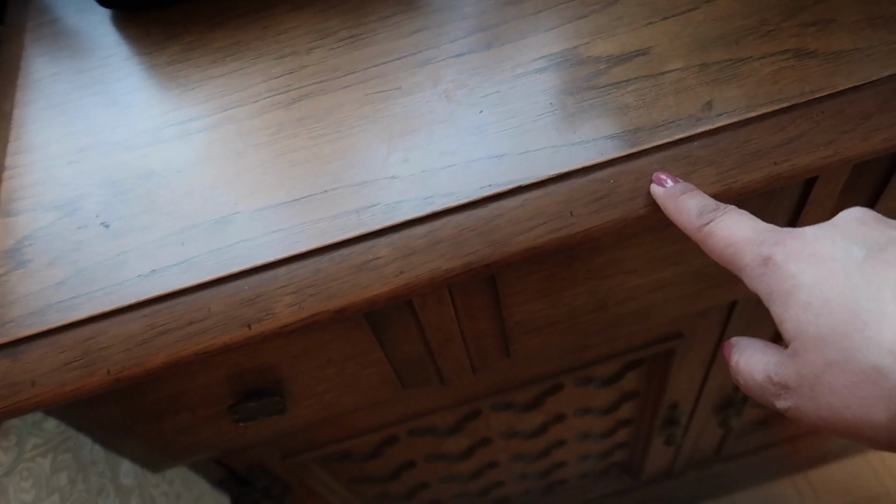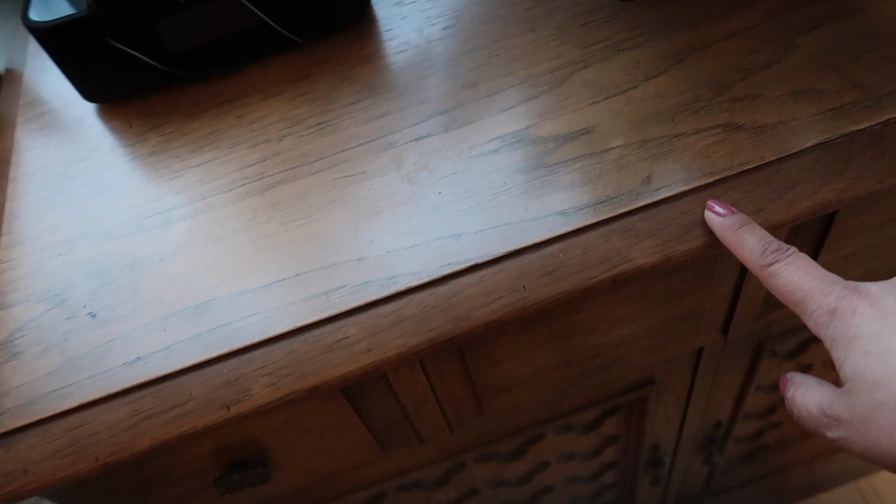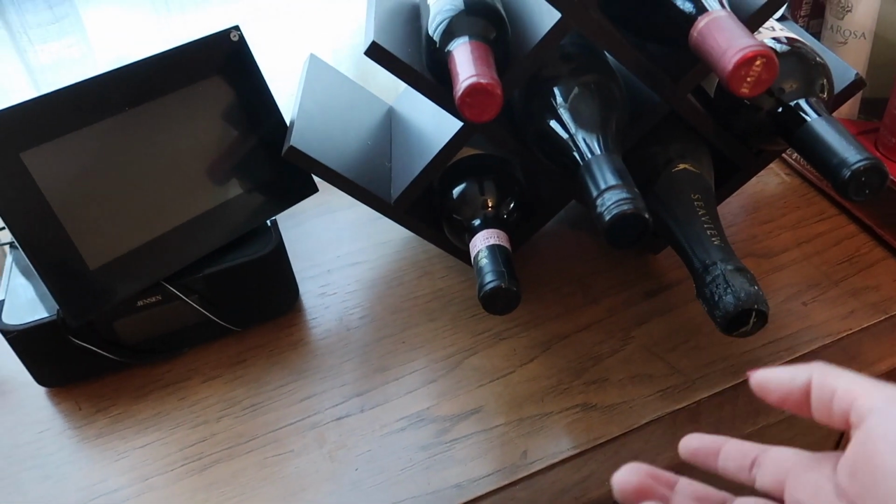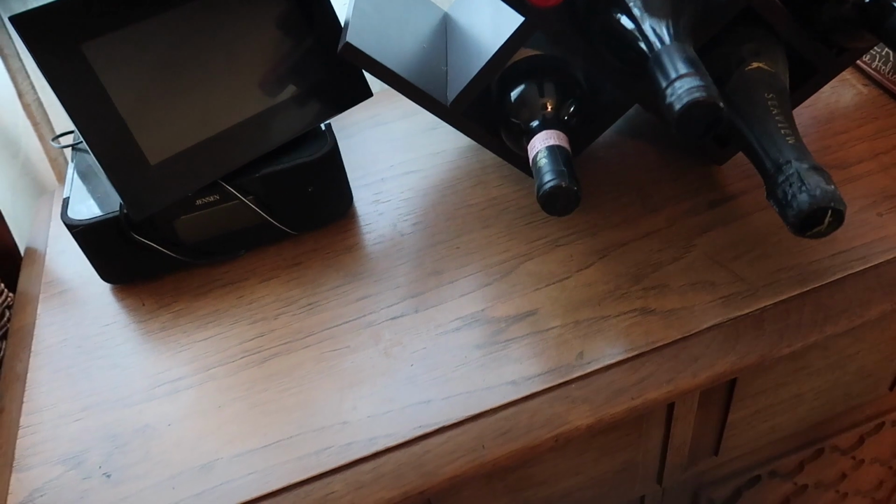We have a massive formal dining room table that can fit like 10 to 12 people, and I have a hutch and credenza, and this right here is mainly used for like a bar. This part actually comes up, and then all of your liquor could be displayed there. We only use it every so often.